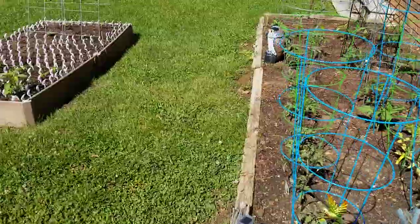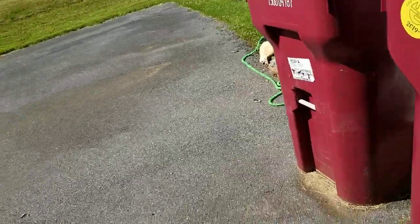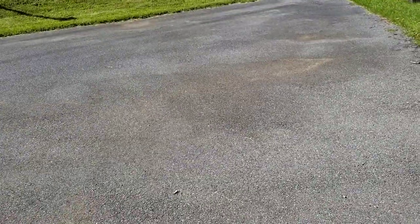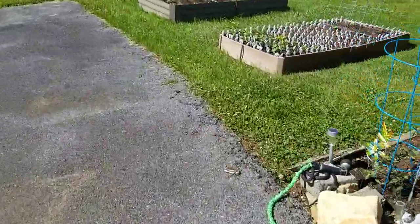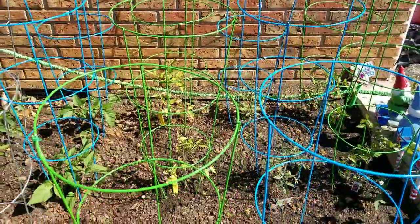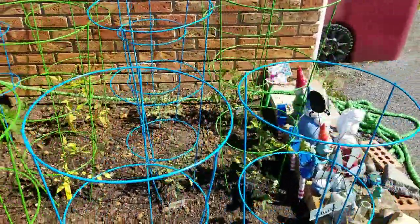Yeah, I thought maybe give them a shot of Miracle-Gro. I just mixed them. I've got these little packages that make it a lot easier. As a matter of fact, I'll show you real quick. These make it so much easier. I don't have to measure it out. Singles. One is for 1 gallon. So easy. Just mix it up in a gallon jug. But I thought maybe it would help those two there that are not very green. I'm trying to give them a chance, you know, to see if they'll start looking better.